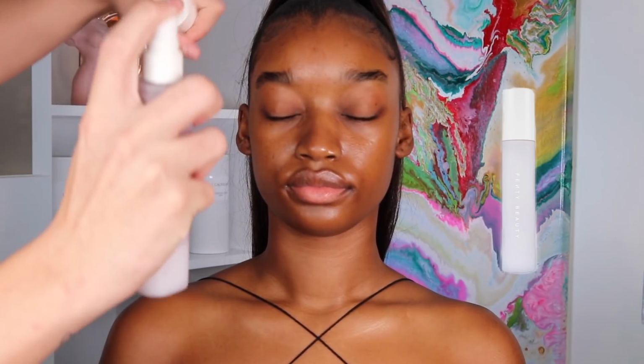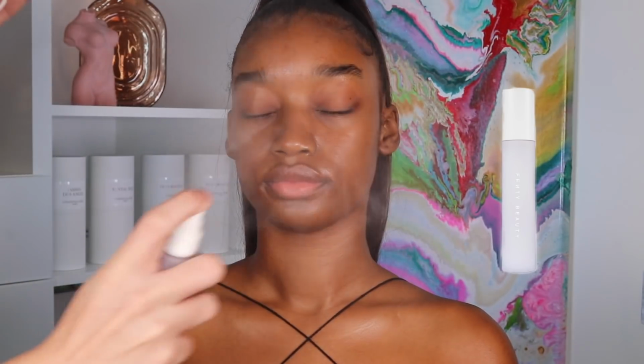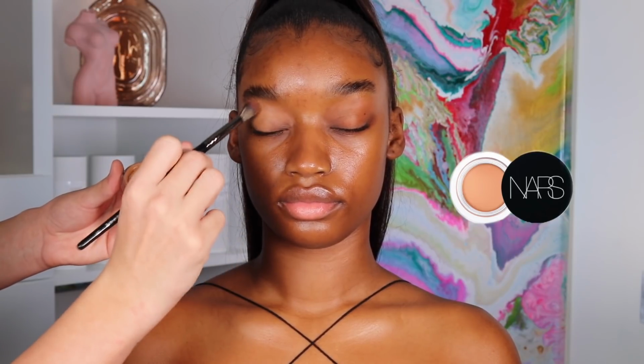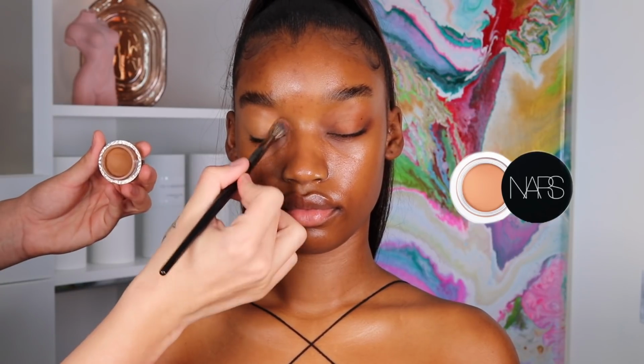Then I'm just prepping the lips because Ma has the most beautiful lips, so I really wanted to put a bit of effort into a lip. So I took the Tatcha Gold Lip Balm and then set all that moisture in place with the Fenty Do You spray. And then I'm prepping the eyes with the Nars Soft Matte Concealer in the shade Amande.